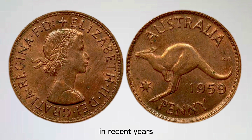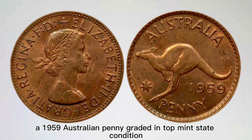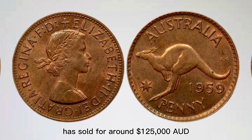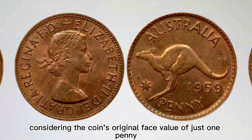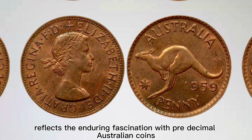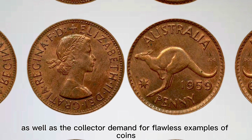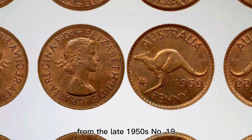In recent years, a 1959 Australian penny graded in top mint state condition has sold for around $125,000 AUD, a remarkable price considering the coin's original face value of just 1 penny. This strong market value reflects the enduring fascination with pre-decimal Australian coins, as well as the collector demand for flawless examples of coins from the late 1950s.